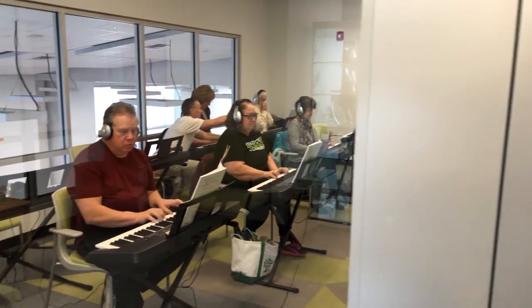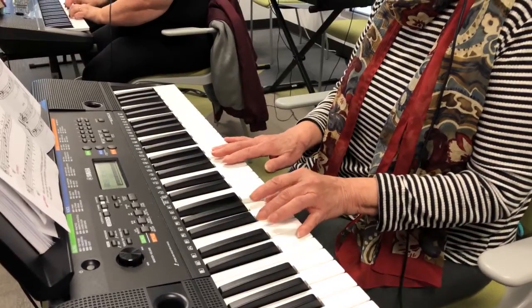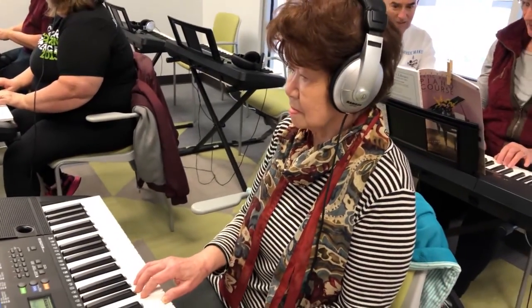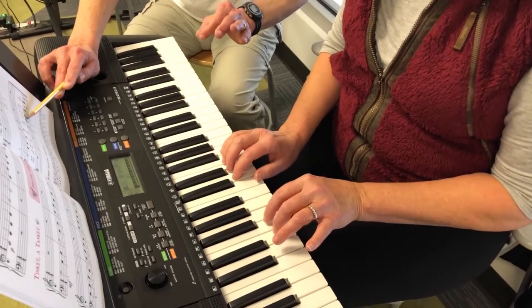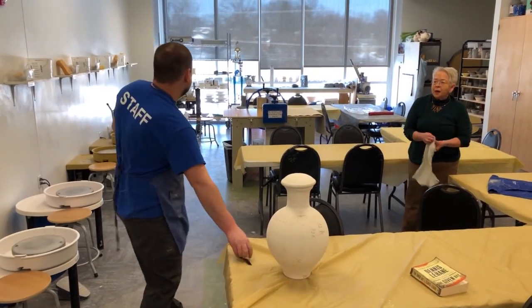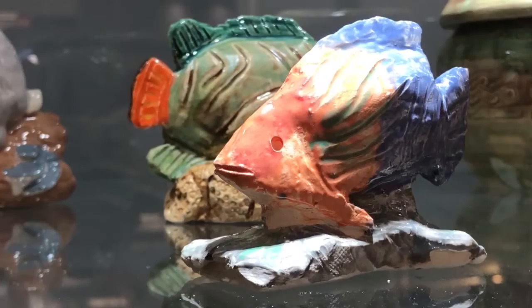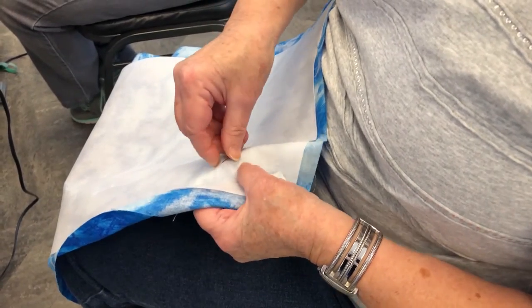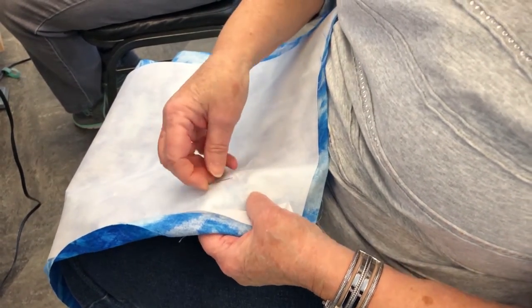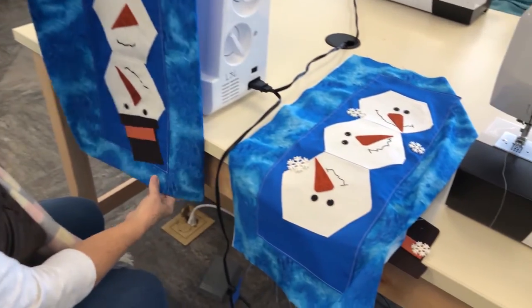We have piano lessons. Actually, they're electronic keyboards, but the beauty in that is that there's headphones, so only you hear the music you're playing, and the instructor comes and provides one-on-one intervention in a group setting. We have potter's wheels, we have a couple kilns, we have an art studio with painting and drawing and sewing. And so we do sewing, basic skills, all through advanced skills, and then we have quilting as well. And so there's a little bit of something for everyone.